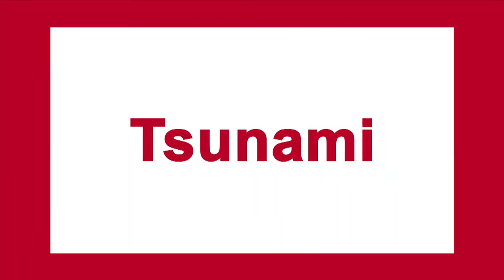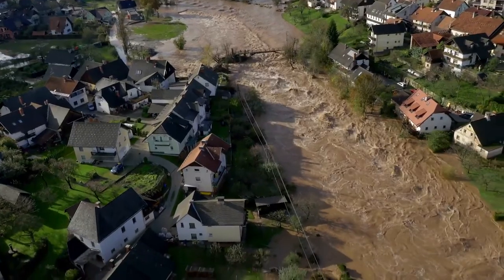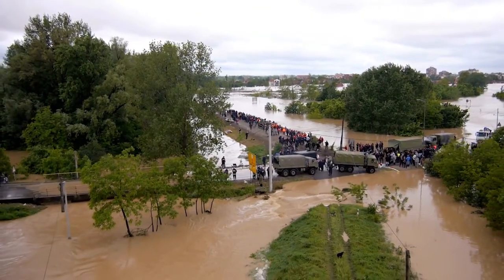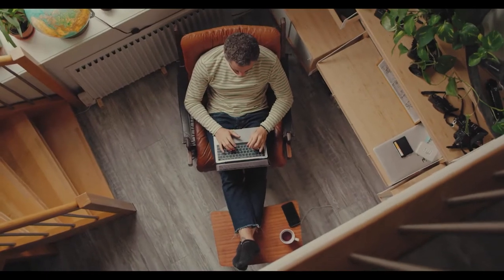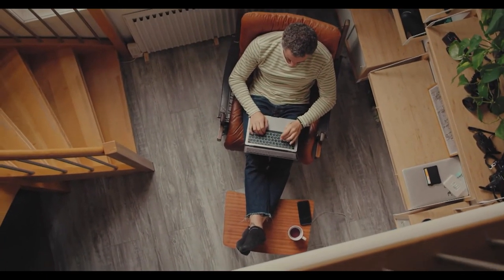Tsunami. On the coast, a quake can be followed by a tsunami or a landslide. As part of your evacuation plan, you'll need to know where to go to reach higher ground and practice how to get there in advance. Visit your city's website and check out their emergency plan to learn where you can find more information.